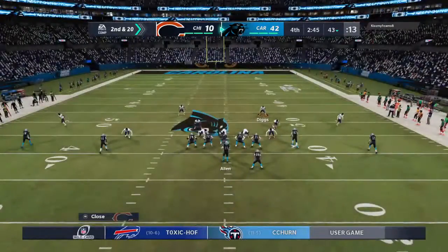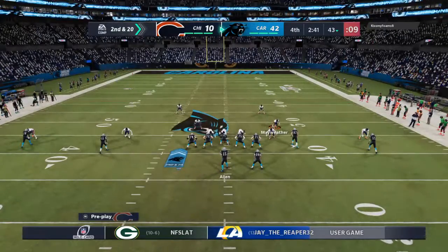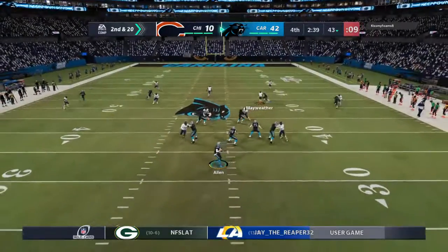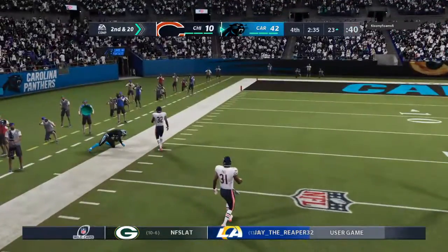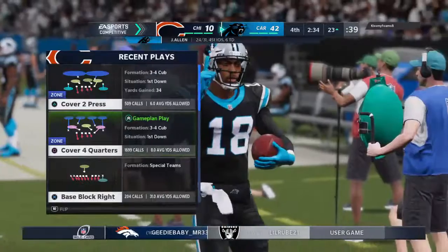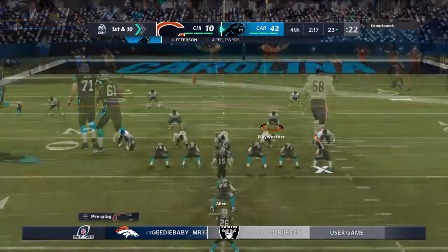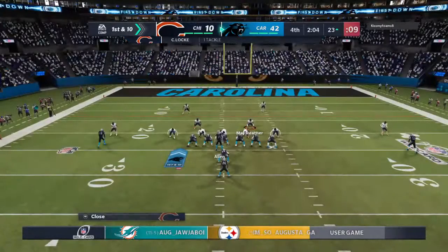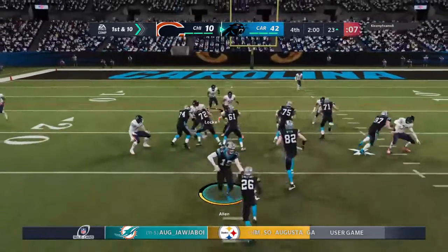And the job becomes twice as difficult now. After the sack, it's 2nd and 20. On play action, Allen. Oh, going for Jefferson. It's caught inside the 25. And he goes down, but not before getting this inside the 25. It's a gain of 34. Not totally home free yet, but it's looking good as they come up 1st and 10.